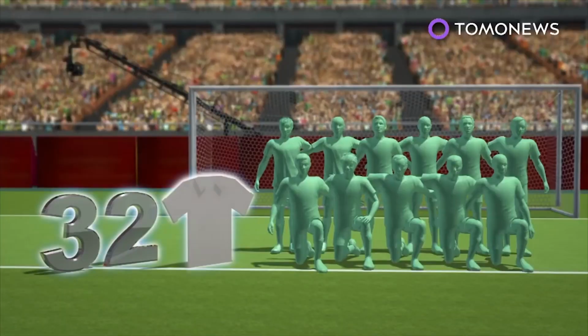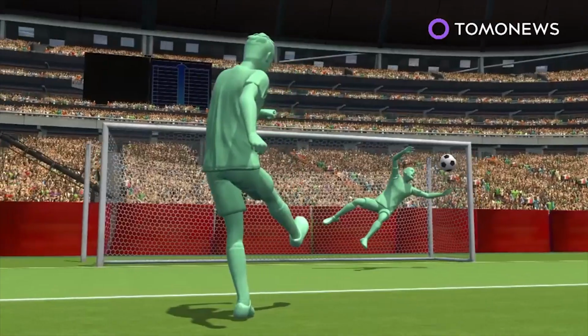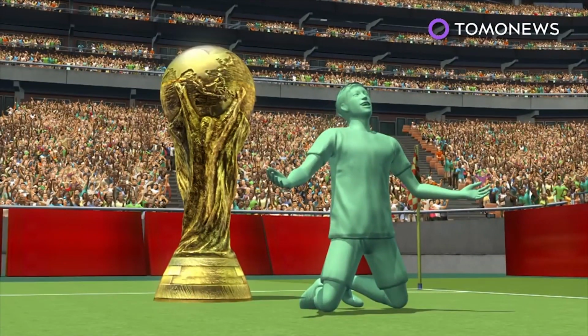The month-long tournament will see 32 countries from around the world play a total of 64 matches, with the winning nation being awarded $38 million and the iconic World Cup trophy. Who do you think will win?